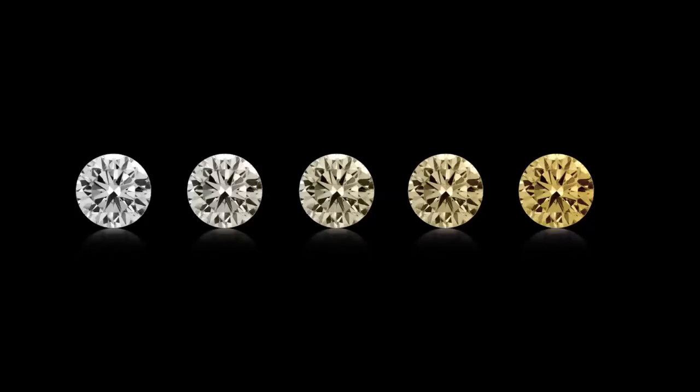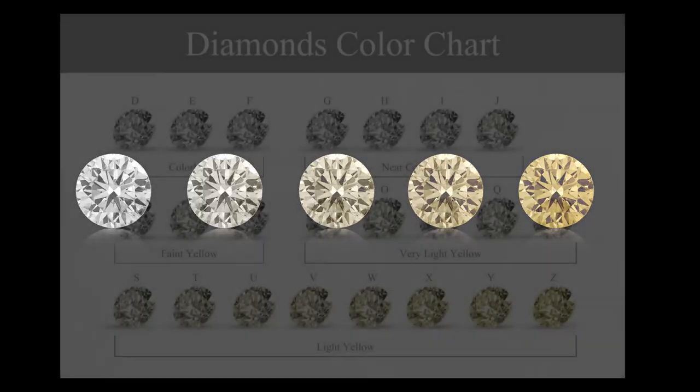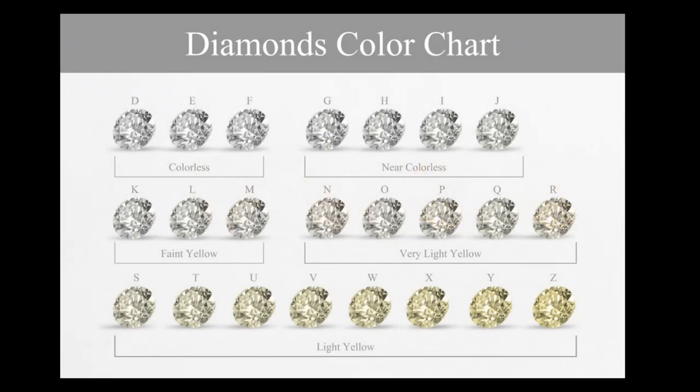This is a rather graphic demonstration of diamond color. You'll notice that it goes all the way from the D on the left down to the Z. This of course is simply a rendering on photographs, but it gives you an idea about how the colors will change as we go down the scale.